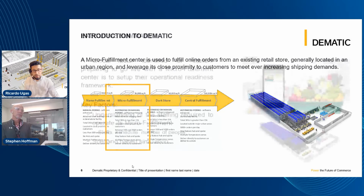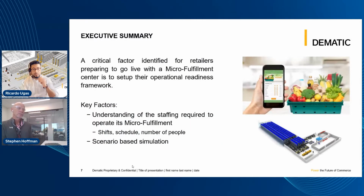Absolutely. So continuing on in the executive summary, a critical factor identified for retailers preparing to go live, and in this scenario we're talking about grocery retailers with a micro fulfillment center in the back of the grocery stores, is to set up their operational readiness framework. Staffing is an essential element in this framework, since the incorrect number of people, working hours, and shifts can negatively impact the retailer's ability to meet its customer promise.